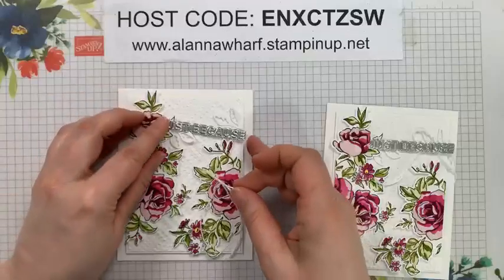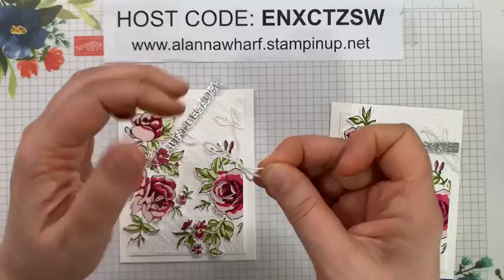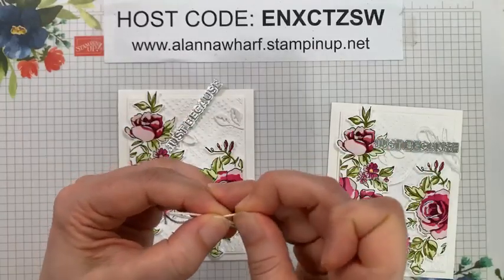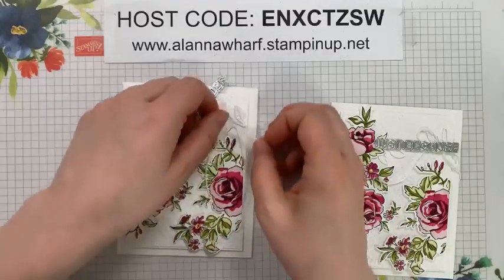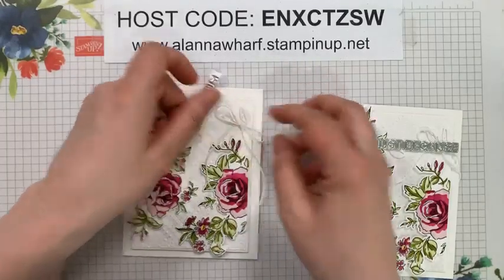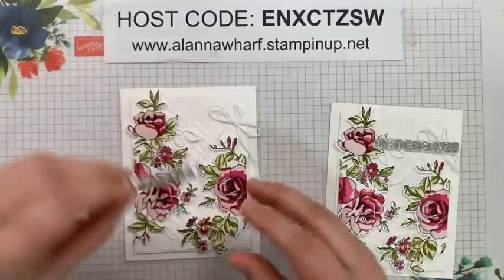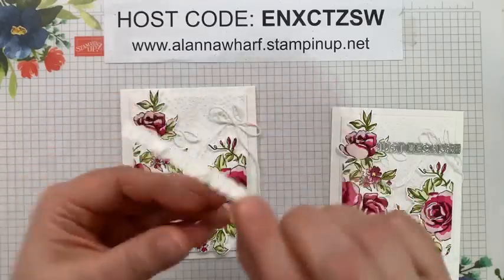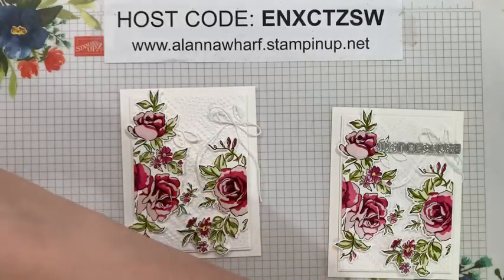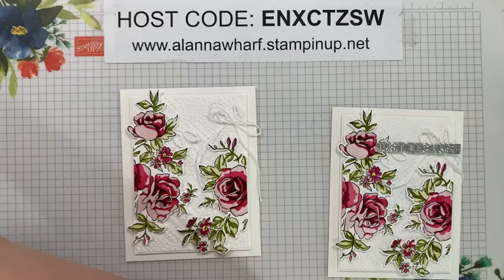And this is also just going to get tucked right in here. I actually might need to, probably shouldn't have put that glue dot on just yet, because I don't know that my loops are big enough, but we're going to test it out. Yes, they're good. It'll be fine. So now I can pull the backings off my just because. And then we're almost done.